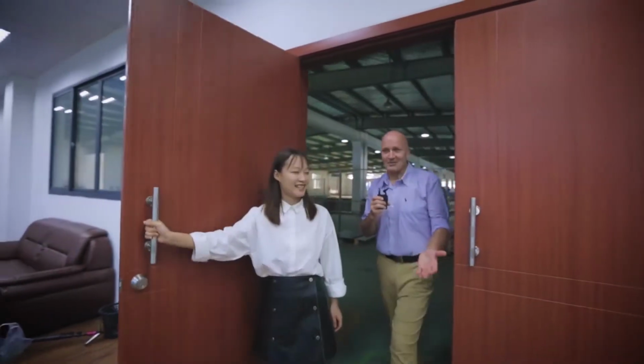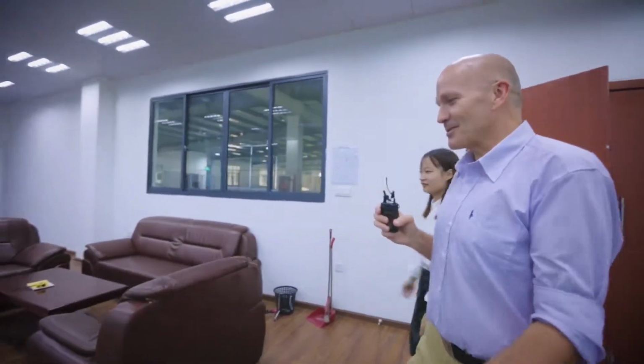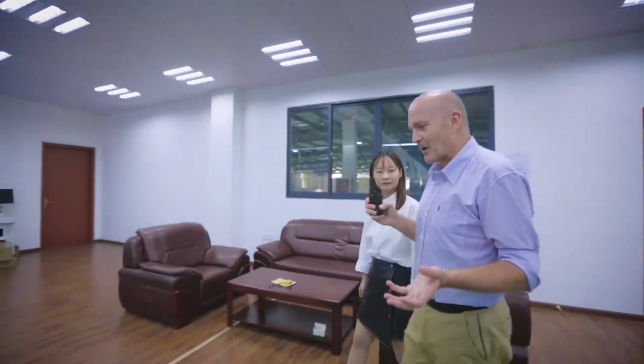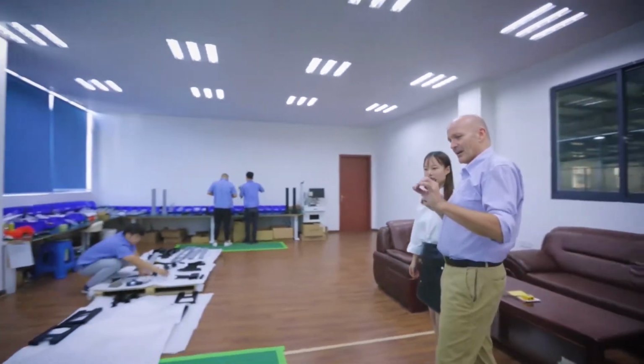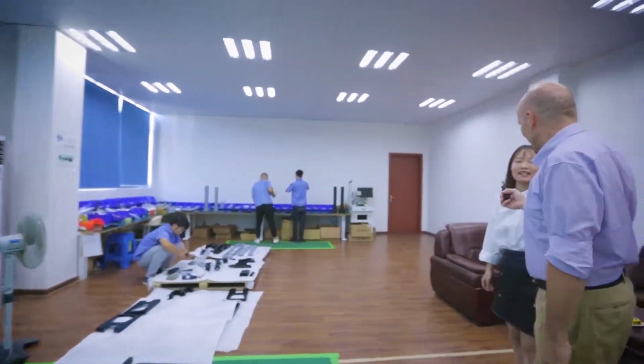Come in. Oh, thank you very much. This is our sample making room. Okay, so this is where the concept goes into the R&D department, and then they finally assemble it into an actual functioning model, and then it's put together and tested before the total production run. Is that correct? That's correct.